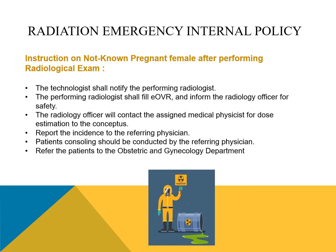That's the beginning. The technologist should notify the performing radiologist, who will do the electronic OVR and then inform the safety radiology officer, and he will contact the assigned medical physicist for the dose estimation to know exactly how much dose she received. After that, they will report these incidents to the referring physician, and then the patient's counseling should be conducted by the referring physician. After that, the patient is referred to the obstetrics and gynecology department if needed.